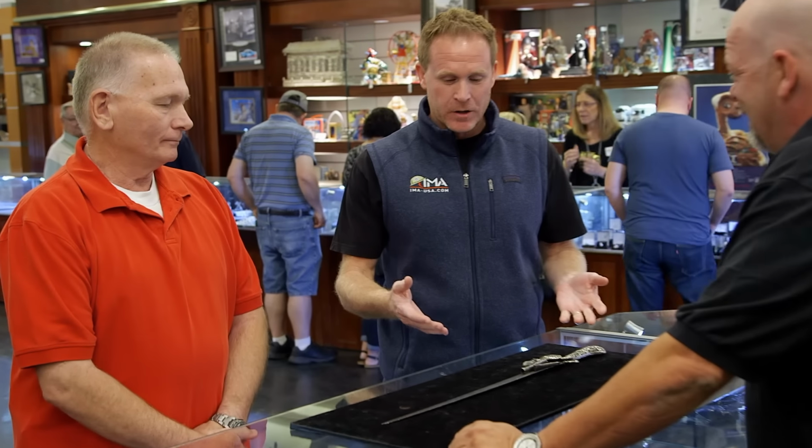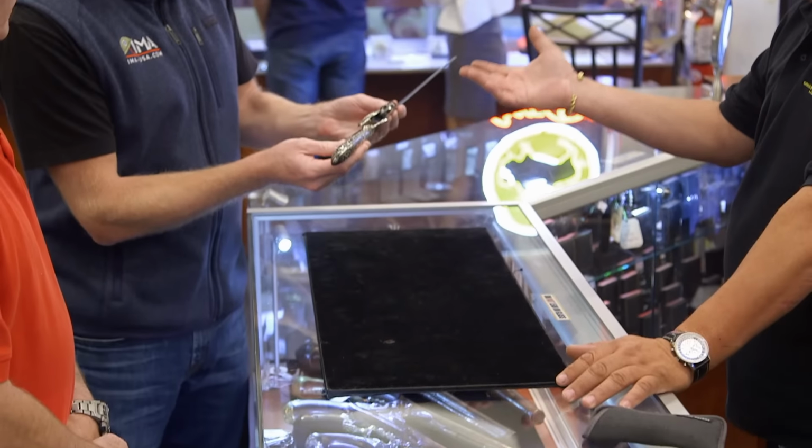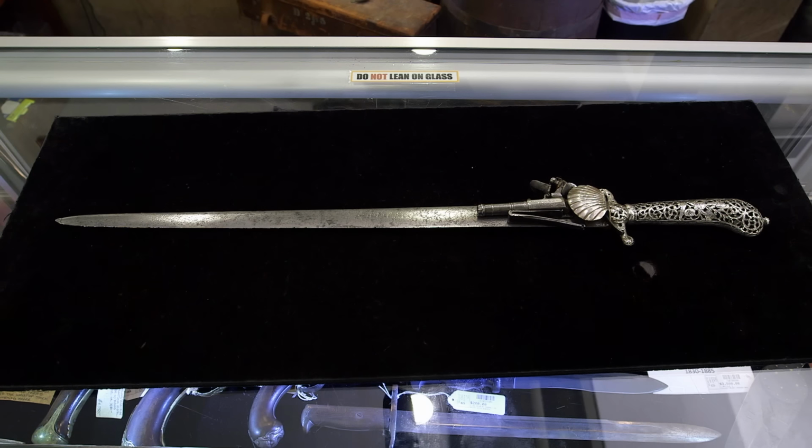In German, they call it a Hirschfänger. A what? A Hirschfänger. Basically, it means it's a sword pistol, as you can see. So to me, this looks like it was just a showpiece, but could it have ever been used as a weapon? It was made to kill wild boar once they were injured. So it was strictly for hunting. This wasn't a combat type piece.